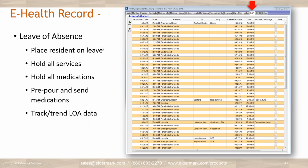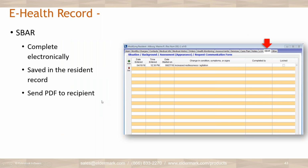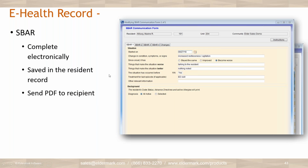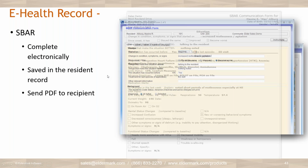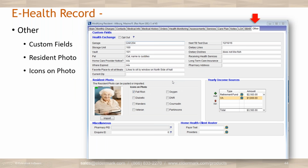Also, a leave of absence. If you click someone on a leave of absence, it tracks everything. It takes all their services off the schedules. It charts all their meds correctly. If you want to send them with a med list, you can do that too. It tracks their hospital visit outcomes, leave notes, etc. is all tied together. The SBAR communication, if you do need to communicate with the doctors, this all fills out itself for you. It does a great SBAR communication form that gets filled out automatically.